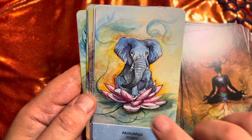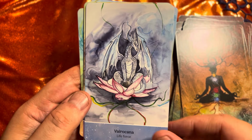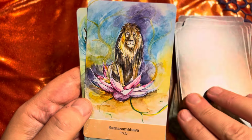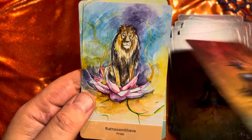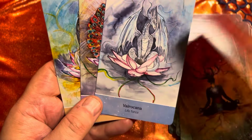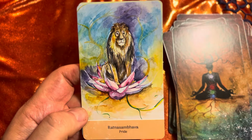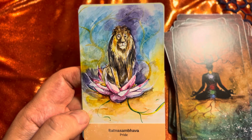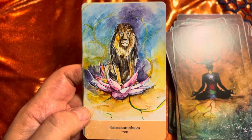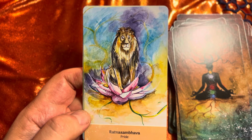I love elephants. This is such a gorgeous, gorgeous image. We have a dragon, the life force. Desire, beautiful peacock. We have pride, and we've got this lion. I love that they're all sitting within a lotus flower. Each of them, even the elephant, they're all sitting in this beautiful lotus flower. And the analogy of lotuses within Buddhism is the deeper and dirtier the mud, the more beautiful the lotus blooms. And it's an analogy for life. You know, only when we're in the mud, in the swamp, then that is when we really flourish and grow and become beautiful.